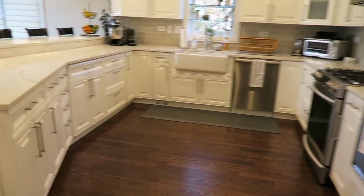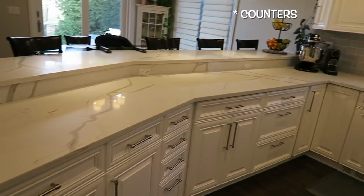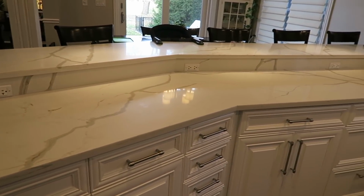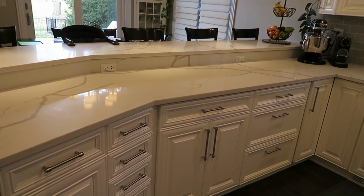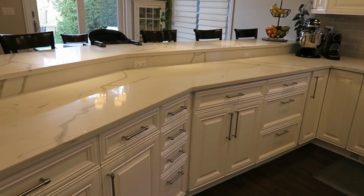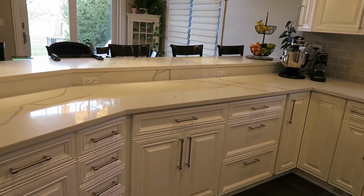Okay, so let's go around. So we have our quartz counters, which I just love. I was very skeptical about these. I actually hired a designer to help me with the kitchen because I knew from experience that picking stuff out myself doesn't always go very well. And I really wanted this to be right, and she nailed it.